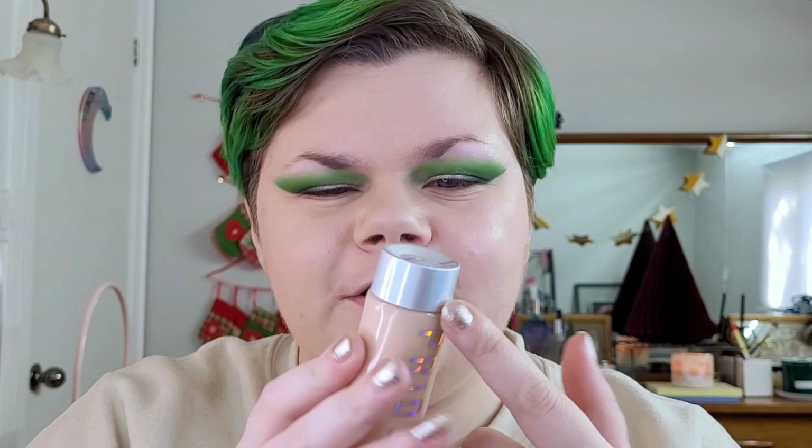If I didn't mention, this Prideful foundation retails for $13.96, and I will say that the packaging does feel pretty cheap. Especially this, like, it's holographic, so that's cool, but the silver plastic and clear tube is kind of giving early days Wet n Wild.